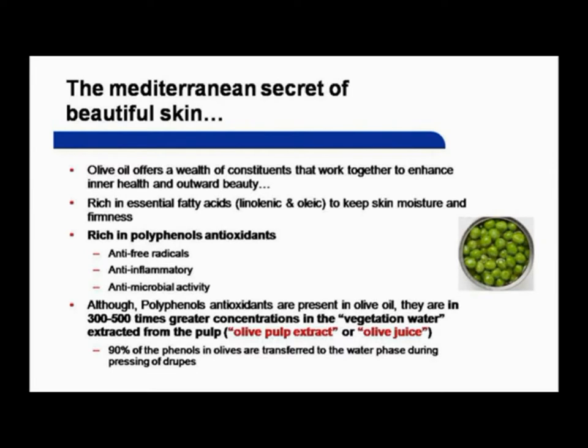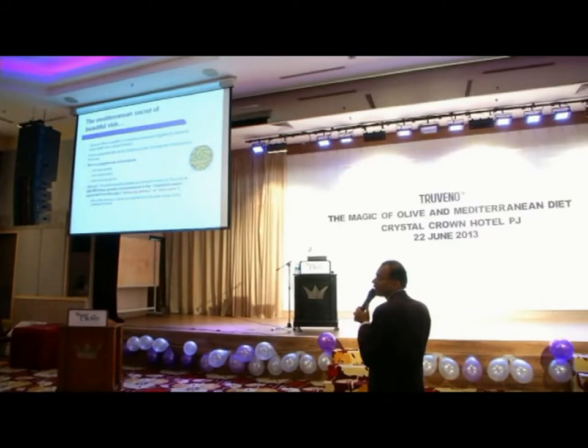Now, I want to focus probably on this slide here and take you through the wording there in red because I think that's very important, yeah? Now, the olive, if we just focus on this, yeah? Although polyphenols are present in olive oil, they are 300 to 500 times concentration greater in the vegetation water from the pulp, the olive juice.